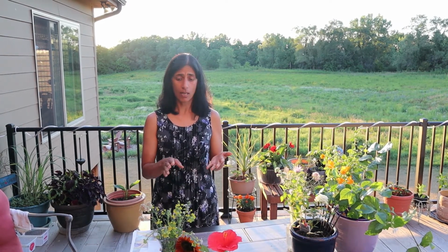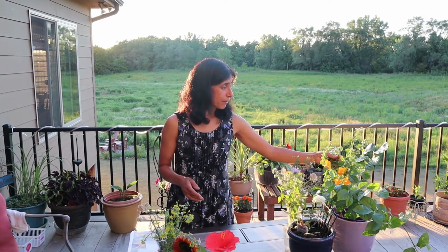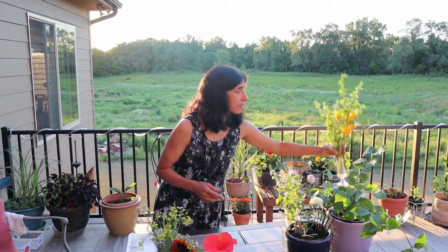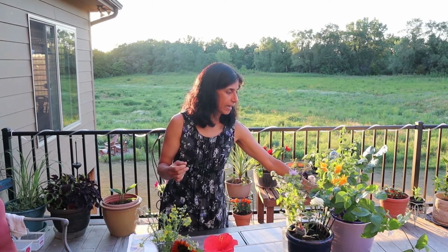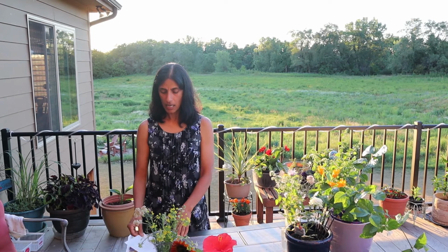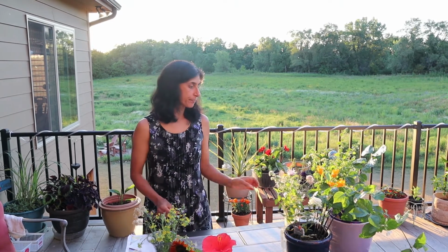Same thing with the lavender, the lemon balm. This is some lemon balm flowers. I don't know if you can see those, the little white lemon balm flowers on those as well. So these are all different things that you can make teas of, the ones that are minty or kind of sweet.